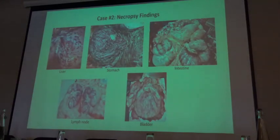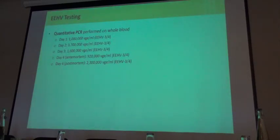These are just some photos from her gross necropsy, again showing significant hemorrhage and ulcerations in multiple organs. We also submitted some whole blood samples on her, and her viral counts were significantly high, from 1 to 3.7 million.